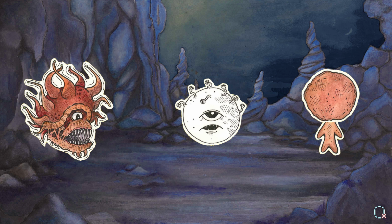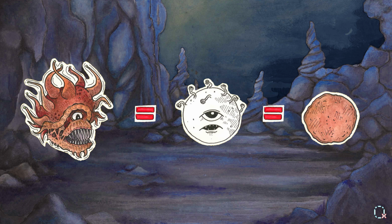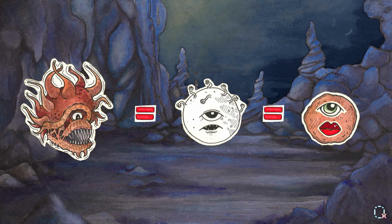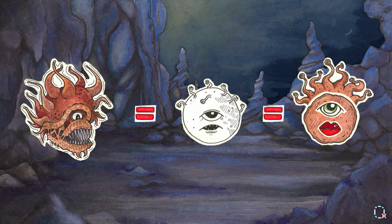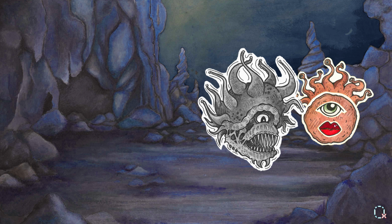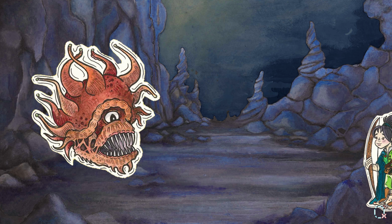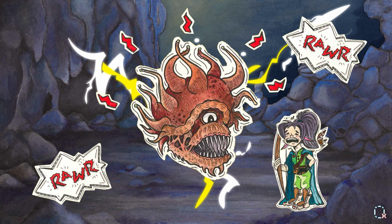Beholders are large, floating, organic spheres with no other body to speak of. Their core defining features are their large mouths filled with sharp fangs, the single large bulging eye on their face, and the many smaller eye stalks on top of their head. Otherwise, beholders come in a variety of textures and colors. Don't let their silly look fool you. Beholders are formidable, aggressive, and dangerously mad.